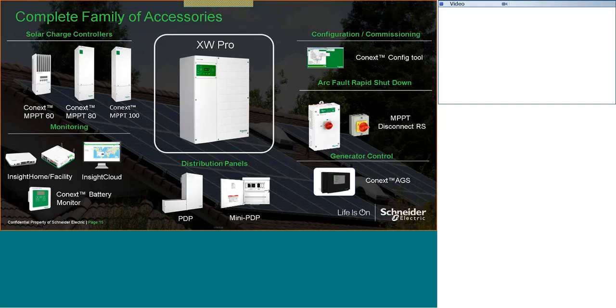Now, if you're tying this all together with some of our other accessories, especially on the monitoring front, the Insight Home and Insight Facility are our new edge gateway devices that provide local monitoring and control. And when coupled with Insight Cloud, our remote server, all of that data is accessible through an internet connection in a highly secure format. The Insight Cloud platform is completely bidirectional as well, so you do have full monitoring and control capabilities. You can make settings adjustments remotely, firmware updates very easily from anywhere in the world.